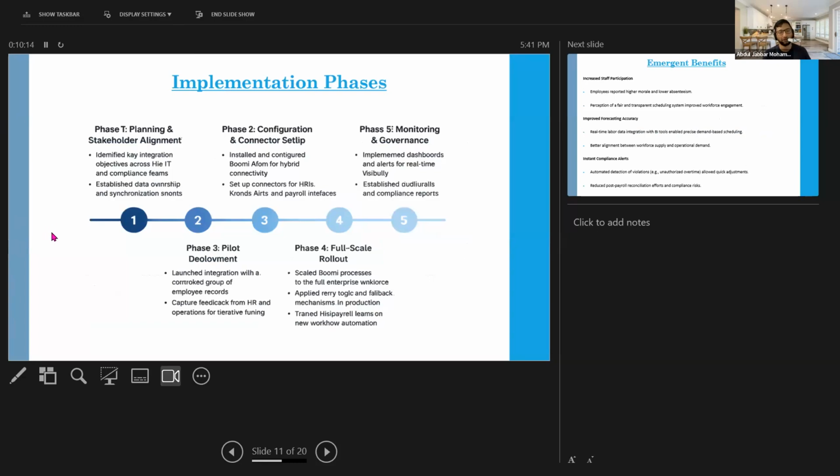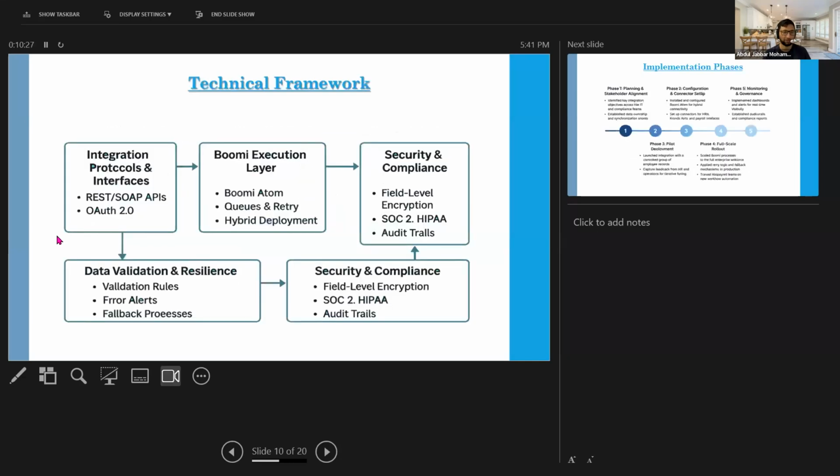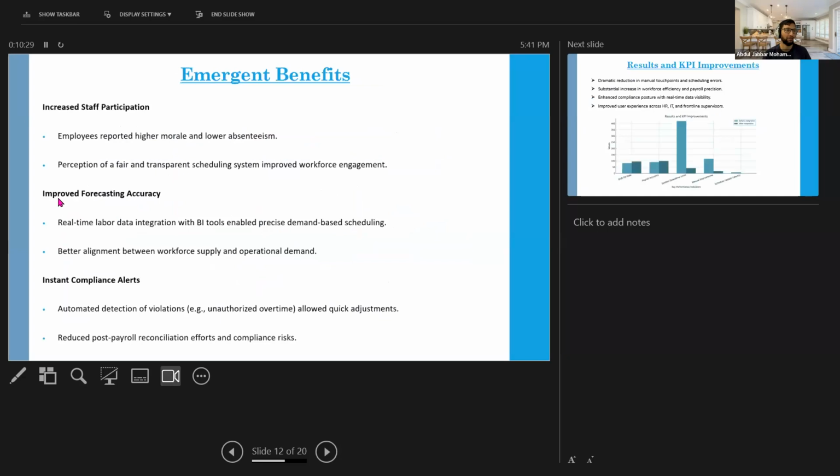The standard implementation process. I'm not going to go into detail here. It's planning, configuration, testing, and deployment, and obviously we have monitoring and governance, which is the key part of any project management. Then we have emergent benefits, right? What are we looking at?